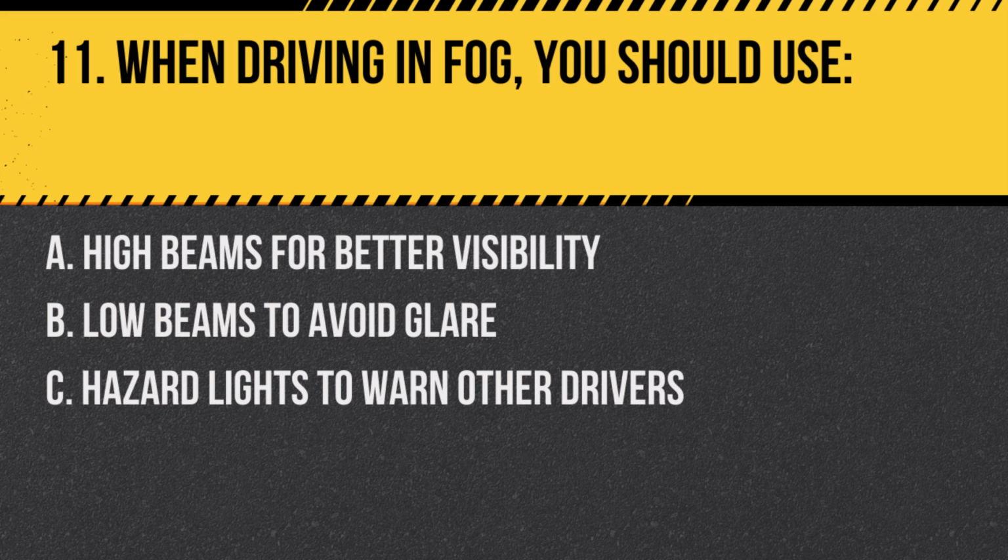Answer: B. Low beams to avoid glare. In foggy conditions, low beams provide better visibility without causing glare that can be reflected back by the fog.